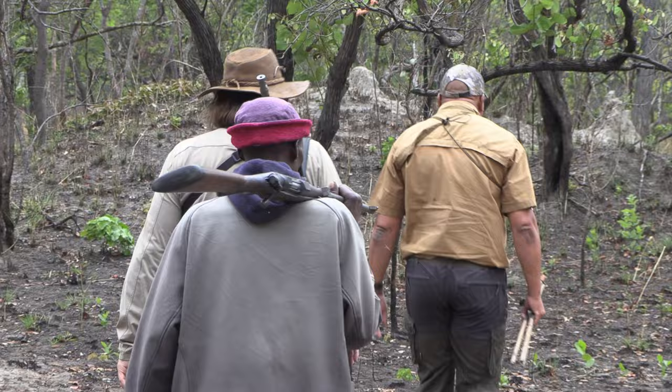Spotted some hartebeest. We tried to make a stalk on them. I don't know, the wind either changed or they heard us or something. So it's been hard hunting here so far. It's day two, and we're just going to keep going at it, keep trying our best, but eventually we'll get in position. We need to get some bait up in a tree for a leopard, so we're going to keep working at it and see if we can get it done.